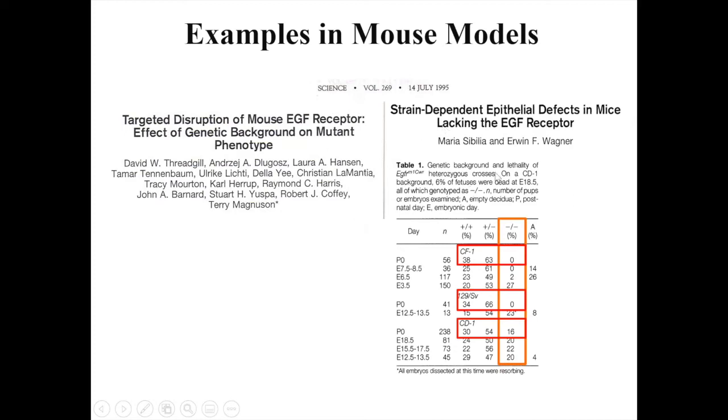These are two publications back to back in Science. So this is in the mid 90s. And this is kind of the first publication showing the same effect of the genetic background, but on a knockout, on a genetically engineered model. This is the Egf receptor knockout. You can see here on the right, what they're showing is that the survival of the homozygous knockouts, we have here on this column, is very different if you change the background.